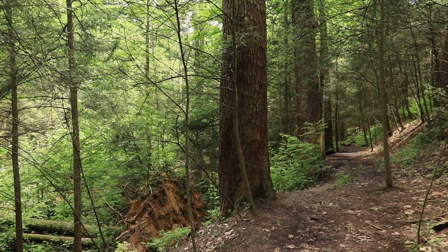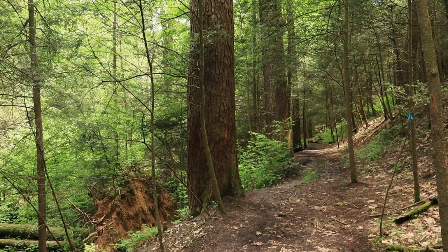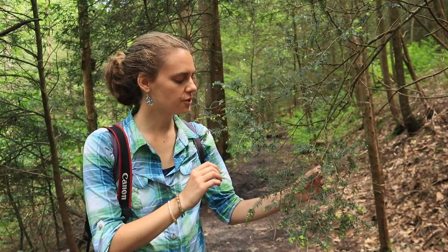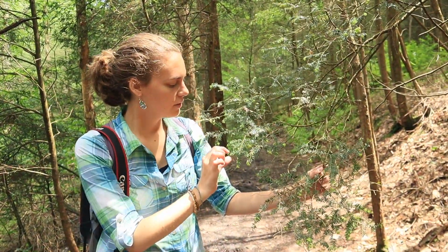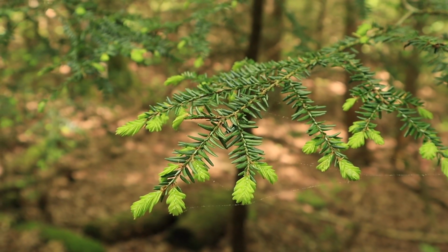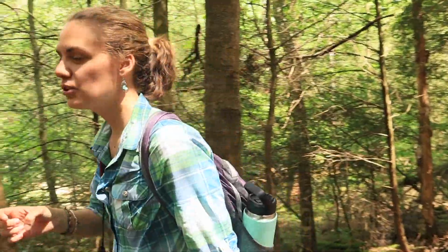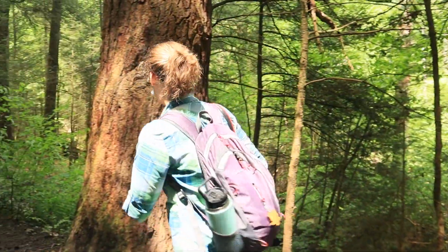Having older trees is really important for the habitats and ecosystems. So the hemlock is a type of evergreen tree, and you can identify them in a couple of ways. You can look at the needles. The hemlock needles tend to be very small and kind of soft to the touch, and you can also look at their bark as well.